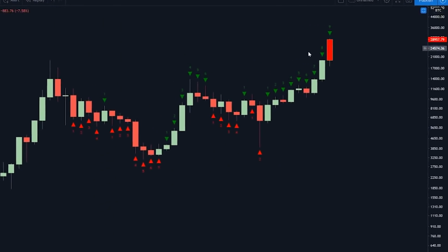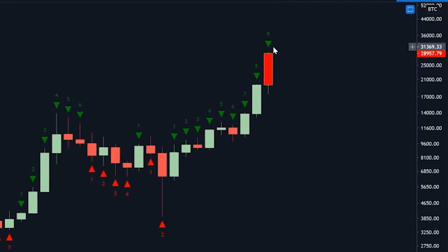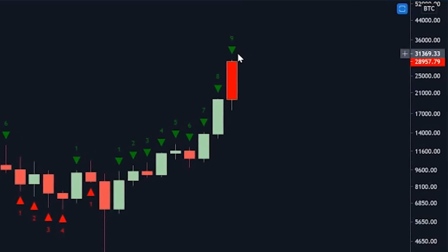This pattern has literally always resulted in a 10,000% rally. Hey guys, what's going on?